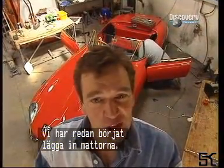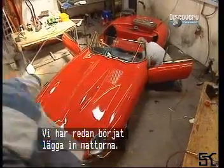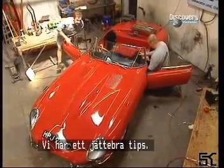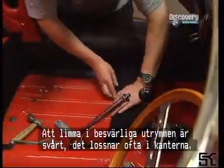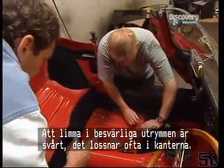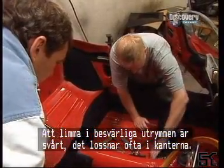Welcome back. We've already started putting in the carpets, and we've got a great tip for you. It's down here. Sticking stuff over intricate places like that box section is always a nightmare because it starts peeling up from the edges. So how do you stop that?